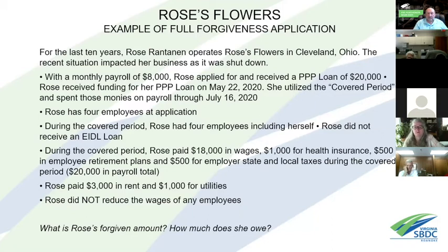During the covered period, she paid $18,000 in wages. She paid $1,000 for health insurance. She paid $500 in retirement, $500 for state and local taxes, for a total of $20,000. She also had $3,000 in rent and $1,000 for utilities, and did not reduce wages for any employees.